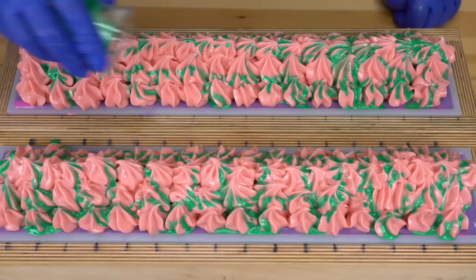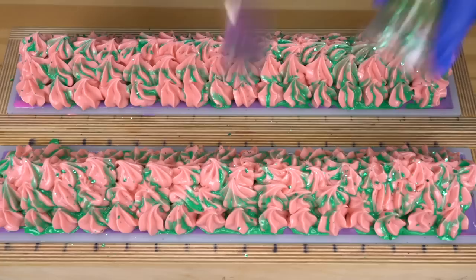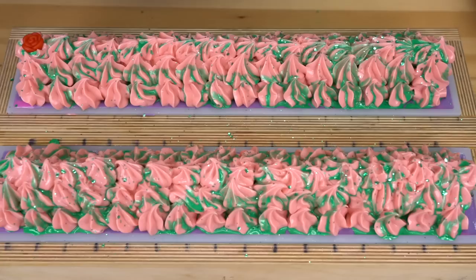Here comes the glitter. Today we're using some Emerald Stardust from the Good Glitter. Just gonna get that all over the top. Very sparkly, very shimmery. Just a little bit though, because we do have three embeds on this soap. And now for our red roses. Look how cute. All right, I'm gonna put one right on the top.